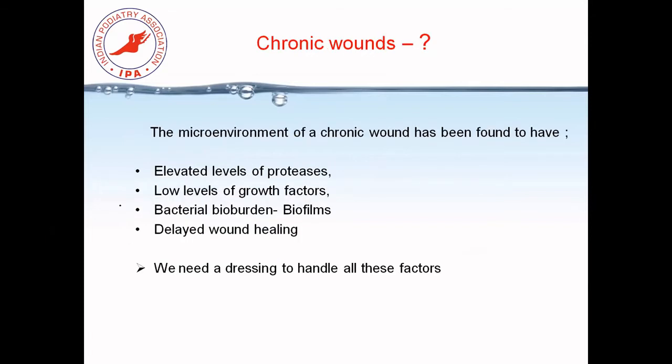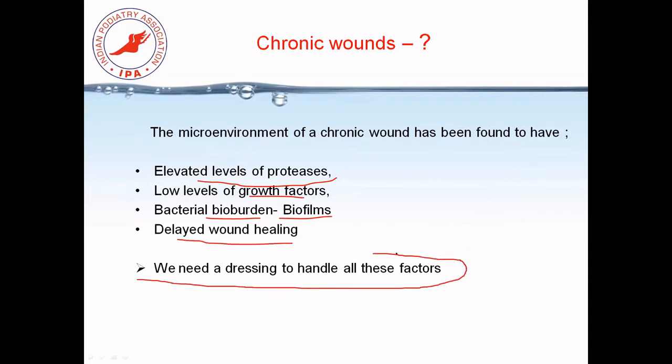If you look at the microenvironment of a chronic wound, they always have elevated levels of proteases. That is the main catastrophe in these chronic wounds. They have a very high level of proteases, low levels of growth factors, and bacterial biofilm, as was talked about earlier. Biofilm is really a catastrophe for these chronic wounds, and these all cause delayed wound healing. So we need a dressing to handle all these factors for our wound healing process. And that's what we'll be talking about in the next two presentations with Sanjay and Pawan.